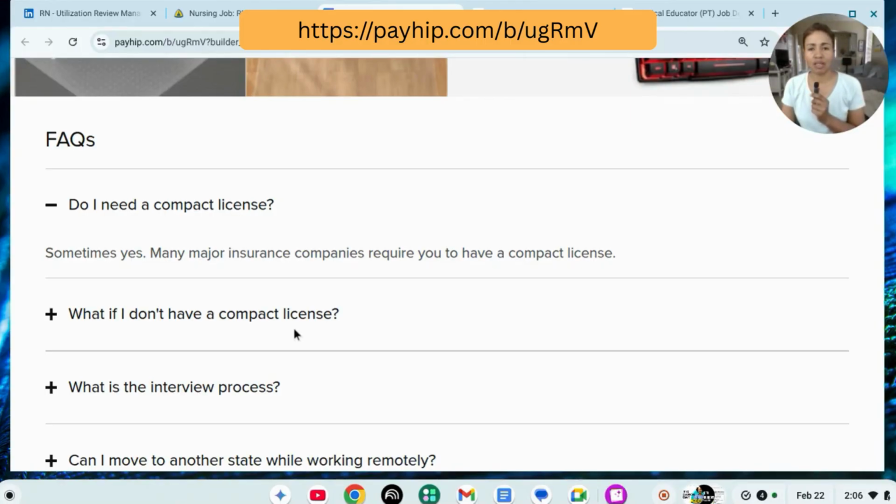So one question I hear a lot from nurses who want to work remotely is, do I need a compact license? And sometimes yes. Most major companies, insurance companies, want you to have a compact license, but let's say that insurance company is hiring in the state of Illinois, which is currently, as of February 2026, not a compact state. They will hire you as a nurse for utilization review or remote nurse to work on authorizations for the state of Illinois, because they already know this state does not have a compact license. You can't obtain the compact state license unless you live in a compact state.